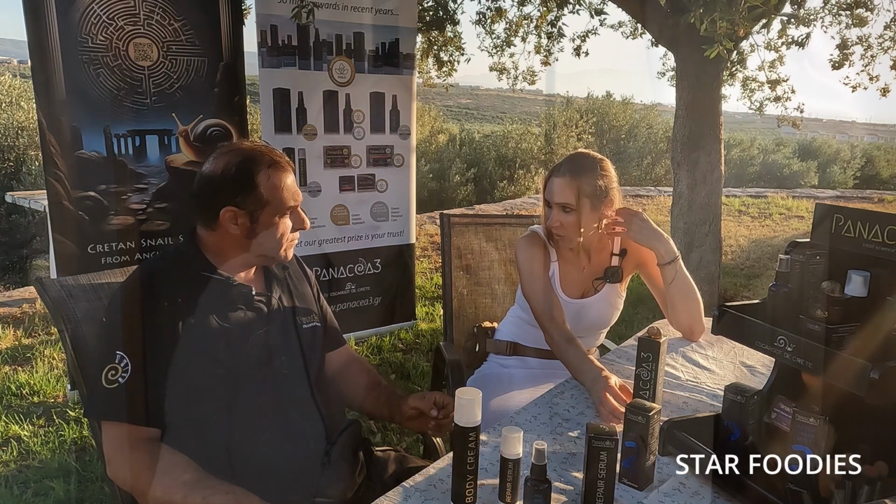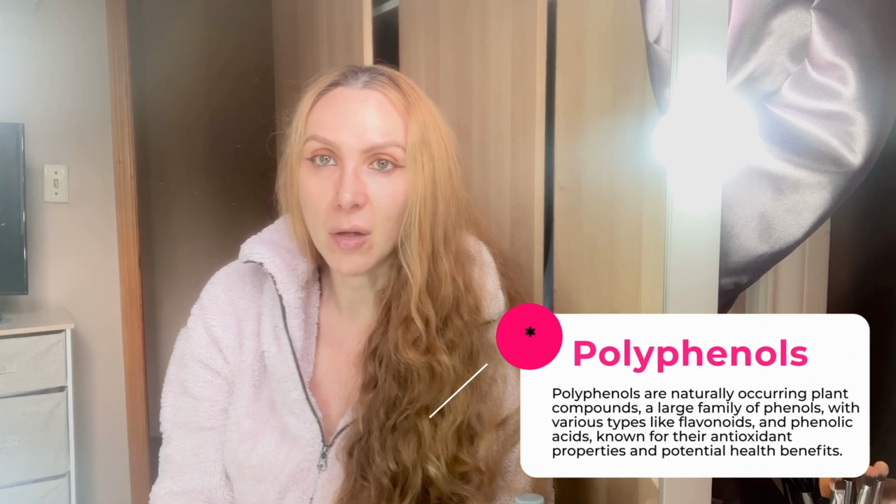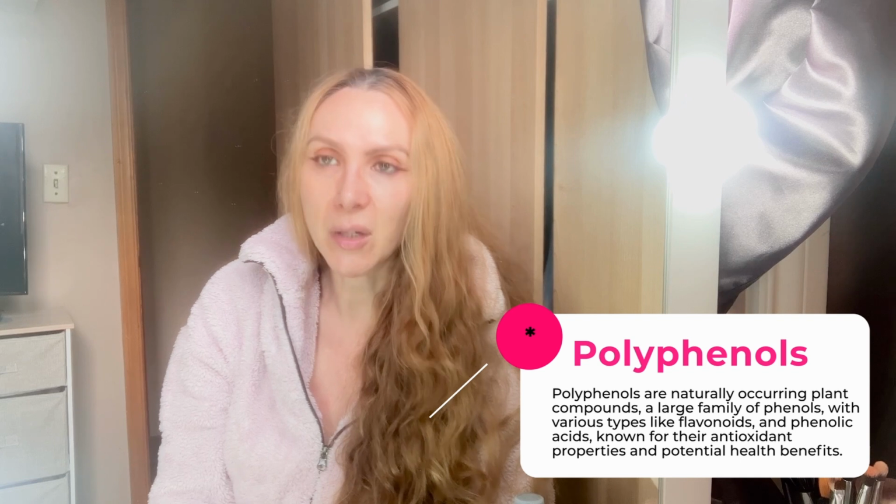He said that this will help it, but because the scar is now older, he called it an old scar, it's going to take a very long time for it to be basically cured. He said that the fresher the scar, the easier it is to be cured with snail secretion. His products have a very high level of polyphenols. It's the Greek word.